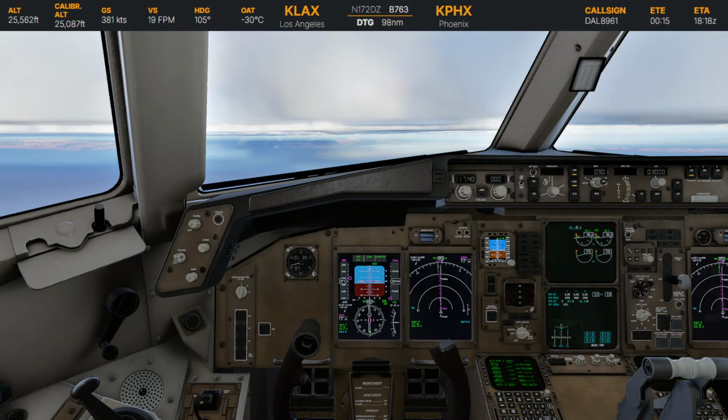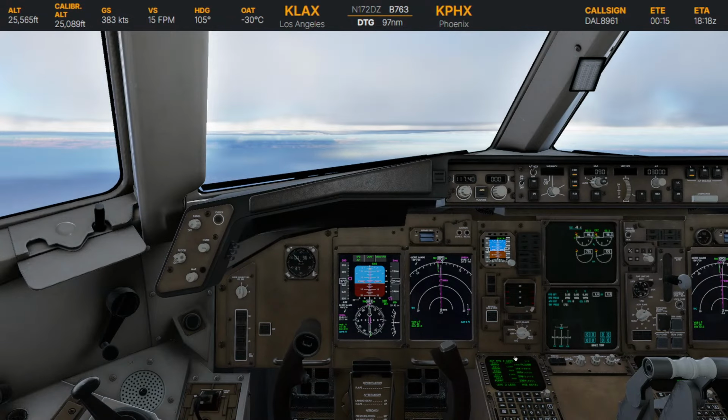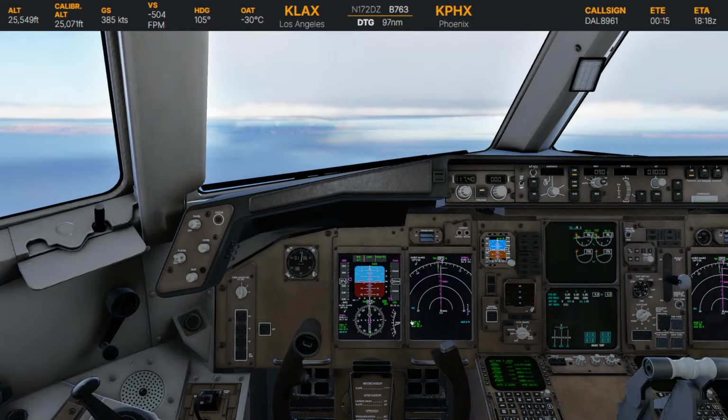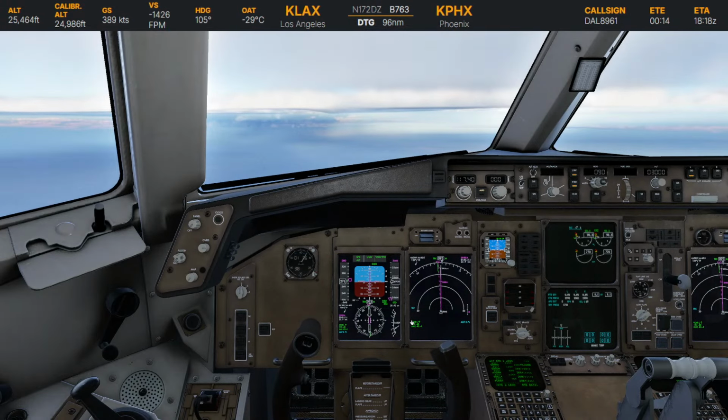All right, we are at 25. It looks like there is a restriction there, as you can see here. It says above 24, and now we should begin the descent again. The aircraft isn't descending, which it should. There we go. Right, it took a little bit of time, but eventually it started the descent.